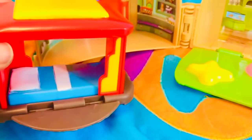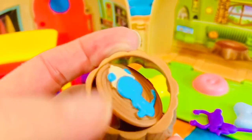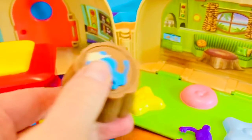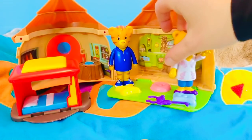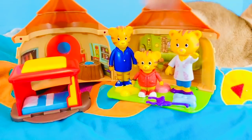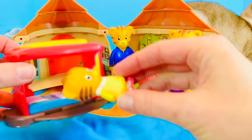Now, speaking of story time, baby Margaret is quite tired, so we're going to set up the little trolley bed for her, and her family's going to read a story. And there's a little stump. Oh, there's Tiggy! And he wants to listen to the story, too. Everyone gets a cushion to sit on. Dad Tiger gets the yellow cushion. Mom Tiger gets the blue cushion. Daniel Tiger has the pink cushion. And we'll put baby Margaret in her bed.